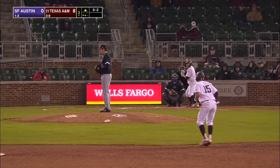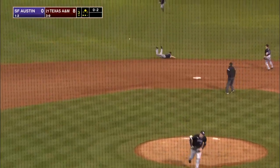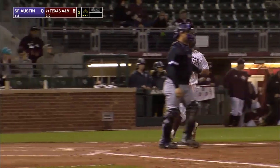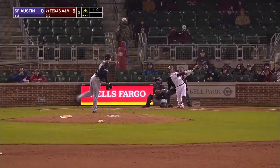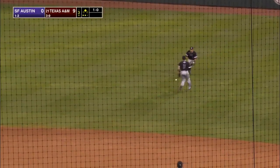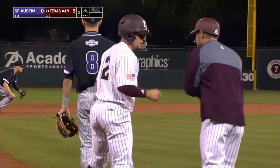Was called out on a bouncer to short, slow roller. Came back and looked at it. He was safe, and now he's going to drive in Bryce Blom. Aggie bats are ringing on the first Tuesday of the year, coming off a hot weekend against home plate umpire Brian Page. He did call time. That is looped over the head of Kanan Dodge. Aggies have another hit.